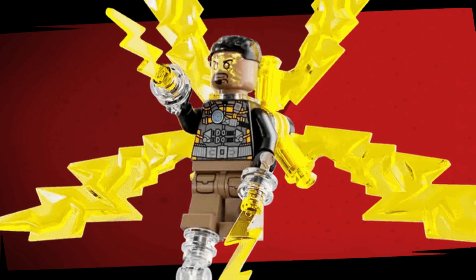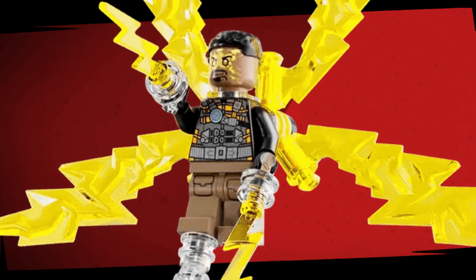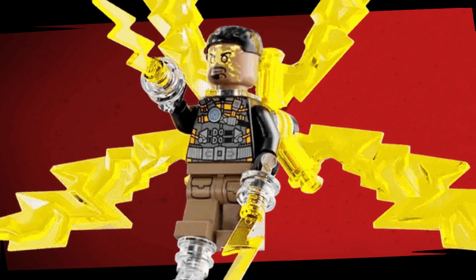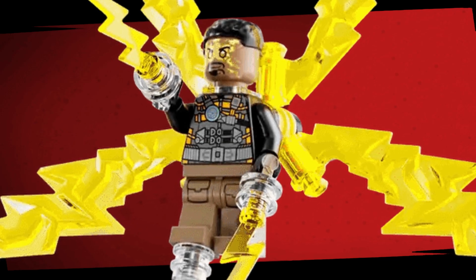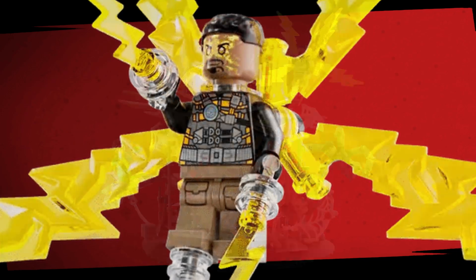And then we finish it off here for the villain minifigures with Electro here, looking fantastic. I love his face print there. They did a great job of recreating the electricity there. His torso as well has some excellent printing, and the legs as well come with printing. Even though it's a reused piece, it is still super nice to see.